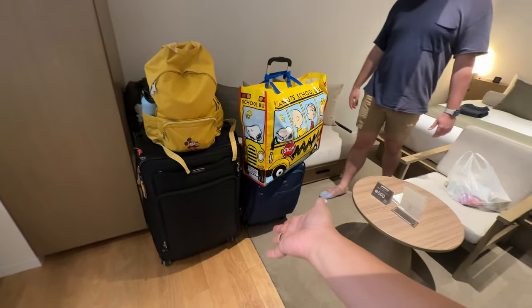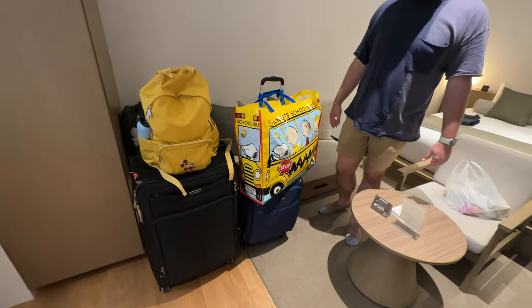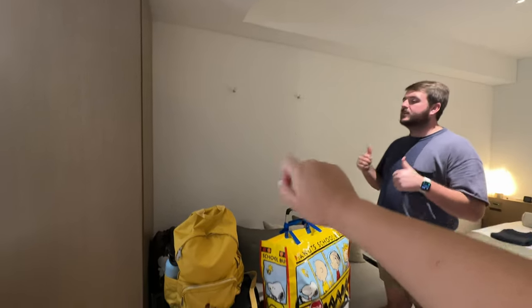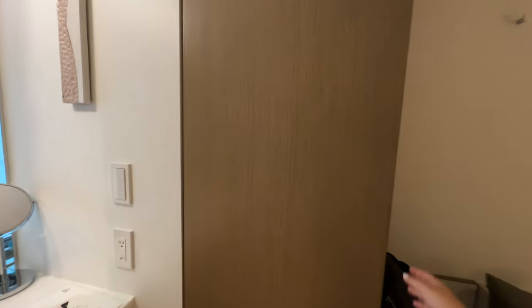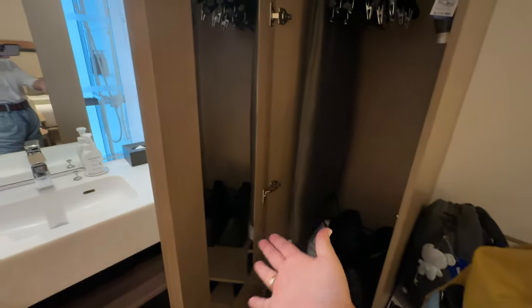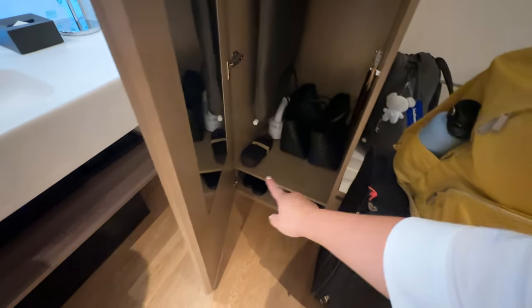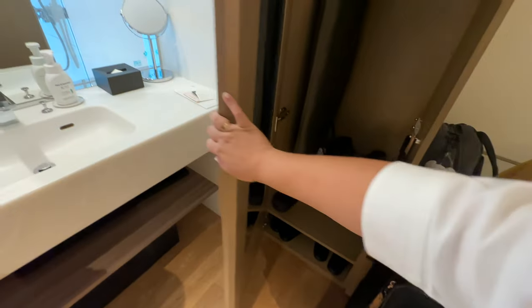They brought our luggage up for us, which was super nice because we spent the morning out because we couldn't check in. There are hooks on the wall. That's a plus because we never get hooks. Is this a closet, I would think? Yeah, so a closet with a full length mirror. I have missed my full length mirror. Oh, there's like these bags. Again, I'll tell you why in a moment. Slippers and like shower shoes.